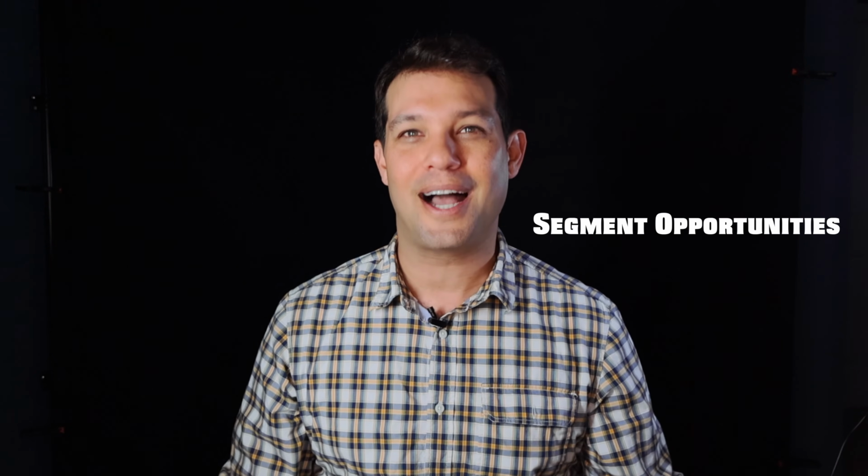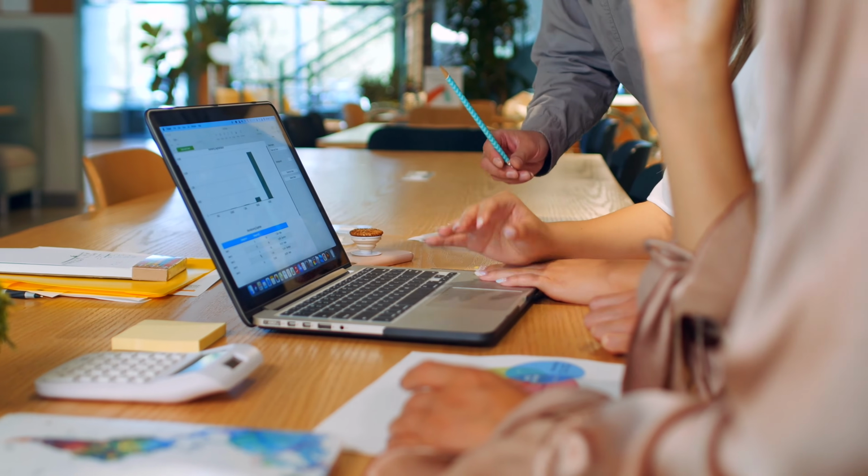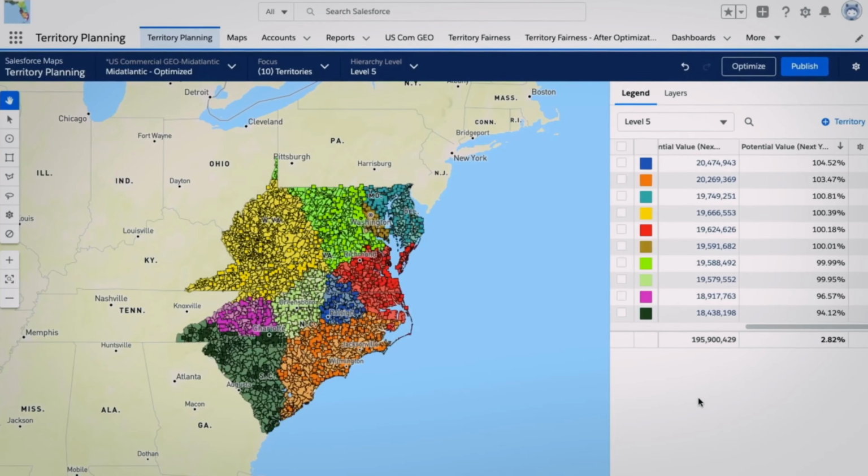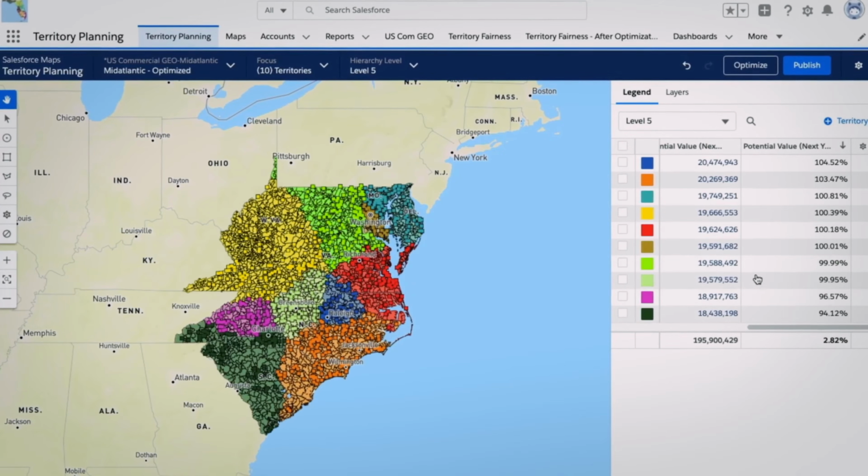Use CRM functionalities to segment and categorize deals based on criteria such as deal size, industry, or stage. This segmentation aids in target analysis, allowing the deal desk to focus on specific subsets of deals and apply tailored strategies.